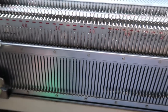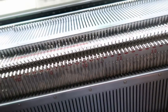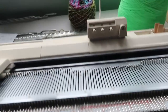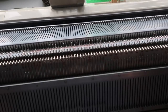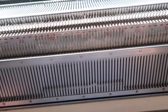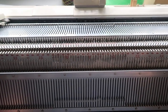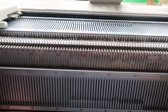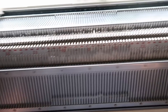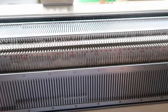When you've got two carriages like this, you can do circular knitting. So I have just made this little tube, and I'm now going to attempt to make some socks, or at least a sock tube. It is possible to do the ribbing, to do the short rows for the heels and all of that. I'm not going to be that ambitious. I just am hoping to make a sock tube so that I can then make some socks. Wish me luck.